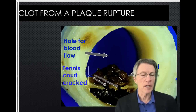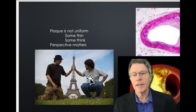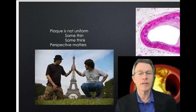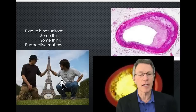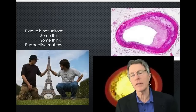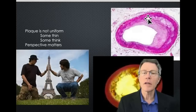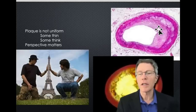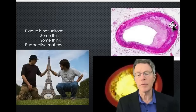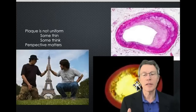Let's go back and look at a different perspective on it. As you can see, perspective counts. Using that image, they obviously had these guys way up in front of the Eiffel Tower, and it looks like they're as big as it is. The perspective on these arteries counts as well, because if the ultrasound tech is coming through here, you're going to get a measurement of plaque that's about that thick. However, if he's coming through here, you're going to get a much thicker CIMT level. So this is just one of the reasons that you hear, oh, I know how to do CIMT, when maybe you don't.